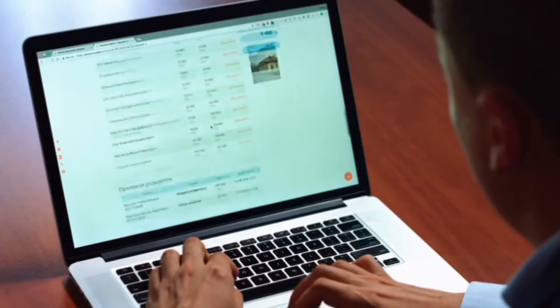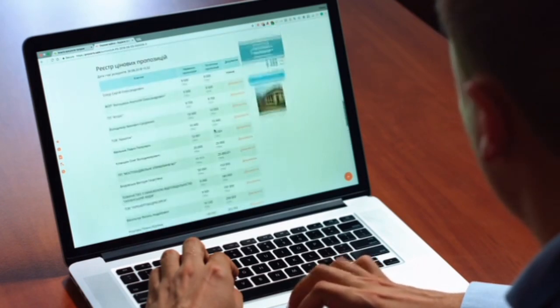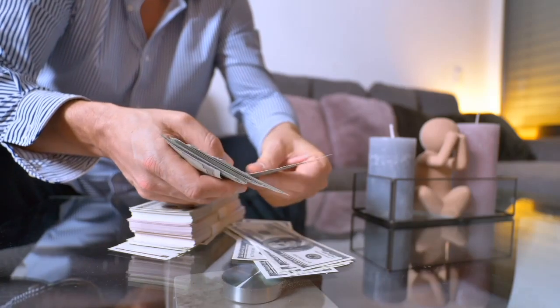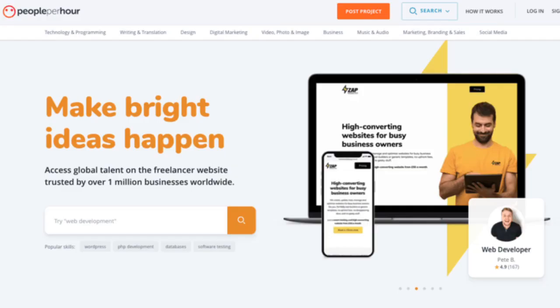Number 1. Earn money by freelancing in Ghana. Freelancing is the most versatile work that you can do to earn money online. Freelancers in Ghana are making thousands of dollars by working through global freelancing platforms like Fiverr, Upwork, and PeoplePerHour. Most of them started from scratch and now they own their software companies.